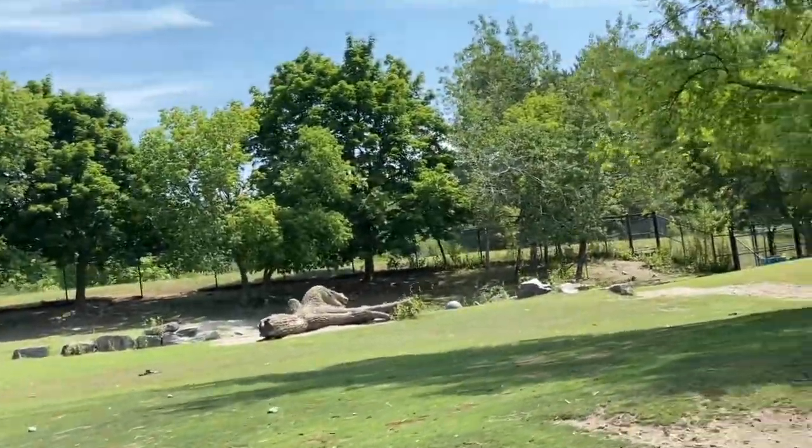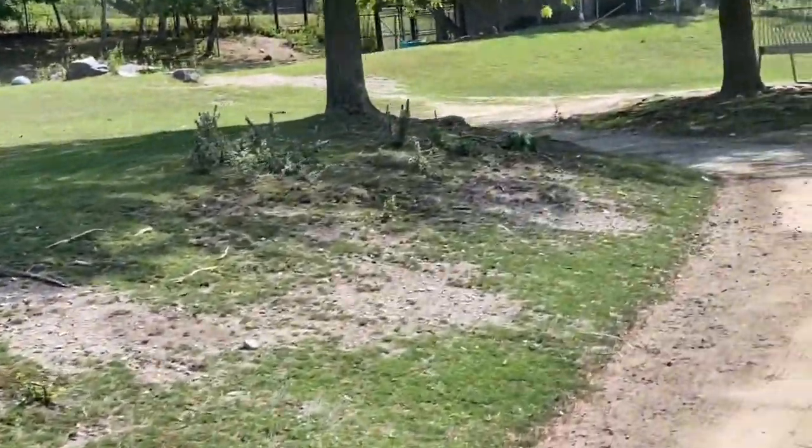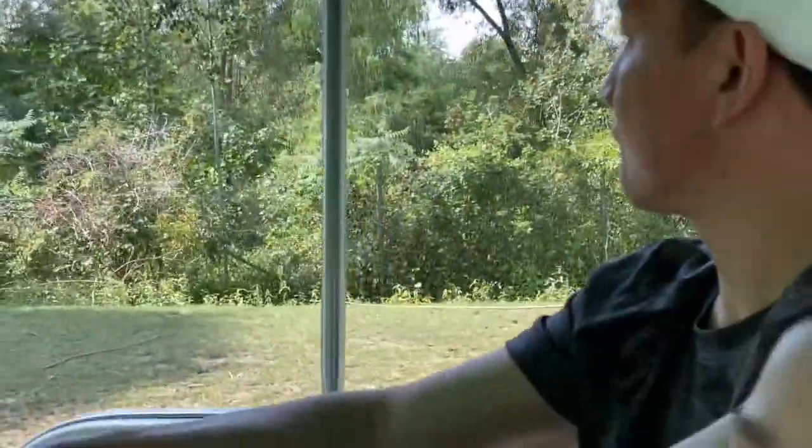So again, our Mongolian wild horses are usually in here, but just for the day, they are going to be separated. So I'll be heading up to one of those corners as we exit. Feel free to throw your hands in the air and shout, "Wee!"